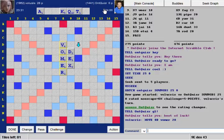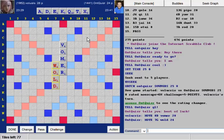Which isn't going to be a tremendously high scoring spot for that, but in the absence of anything else where my Q could go, like if Andy exchanges or something, I do want to make a play preferentially that will increase my chances of playing this Q off next turn. Because as long as it's in my rack, it's going to be an impediment to bingo.